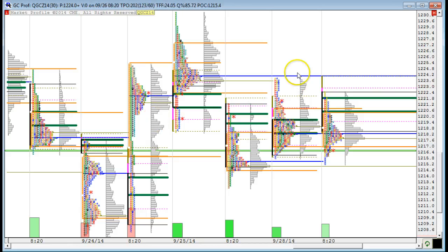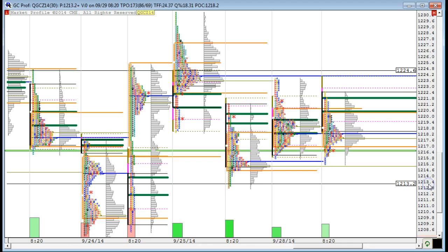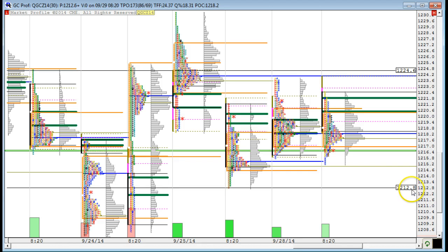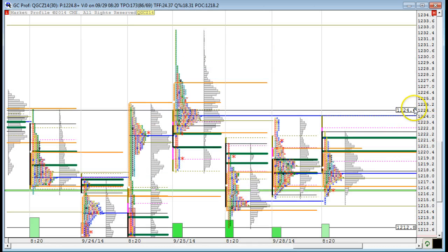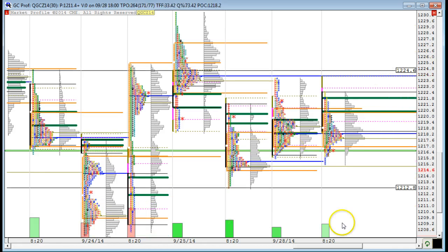If I take these last 3 sessions, you can now, if you will, put in a little bracket that would go on from 1224.5 for an upside break to a low of 1212.8. We break 1212.8, we should go challenge 1206.6. We break above 1224.6, we should go challenge 1230. So we have a mini bracket inside the bigger bracket.